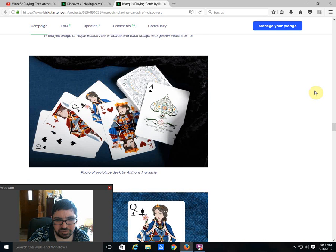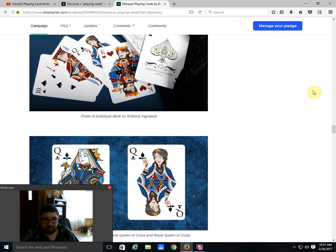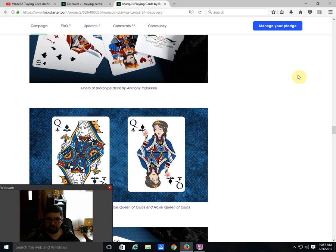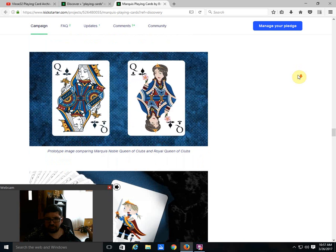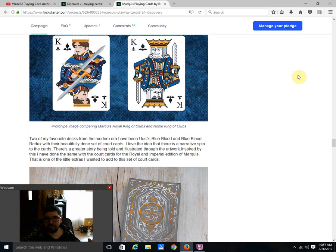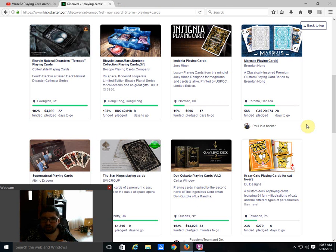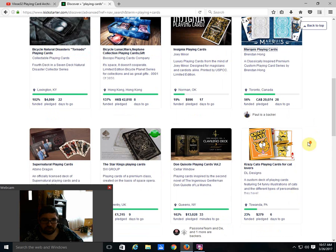And then you get these court cards that are custom, but he's done them before. They're not different. Basically the cheap deck is the one that really pops color-wise, and it's got the nice new court cards. And the other one's just kind of a rehash of what he's already done. So I don't know how I feel about that. But let's move on. I'm not sure it's going to fund at this rate, but there's always a possibility.